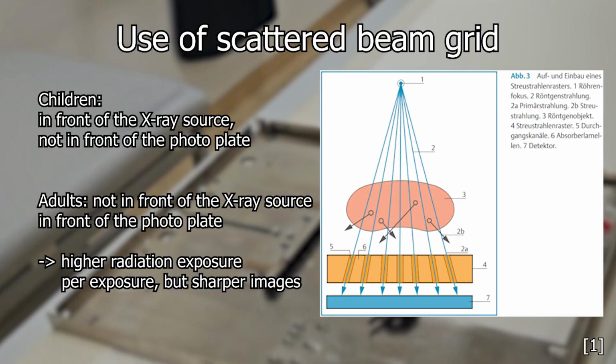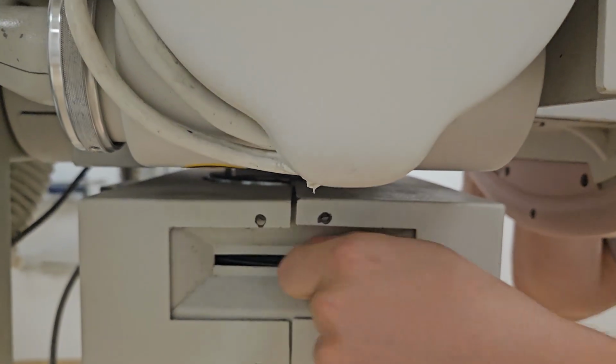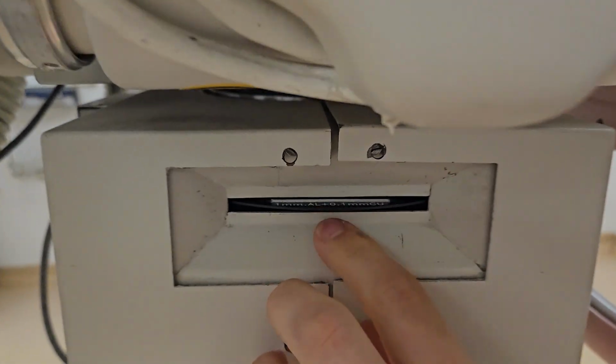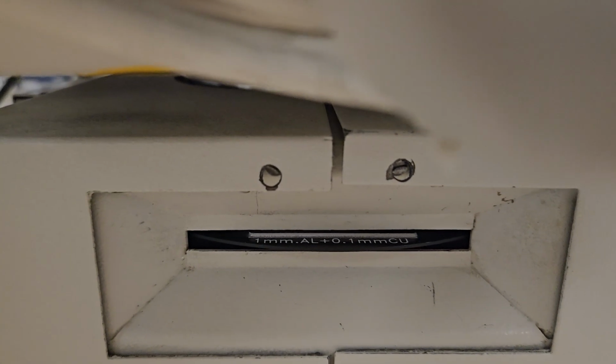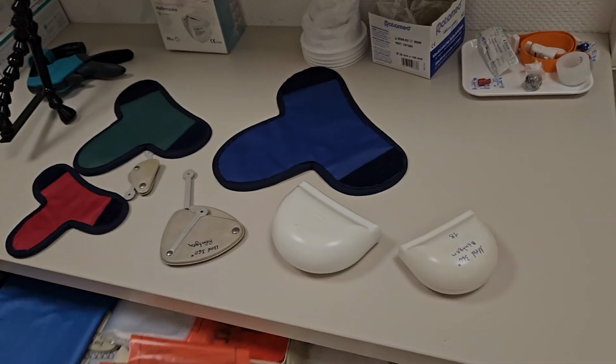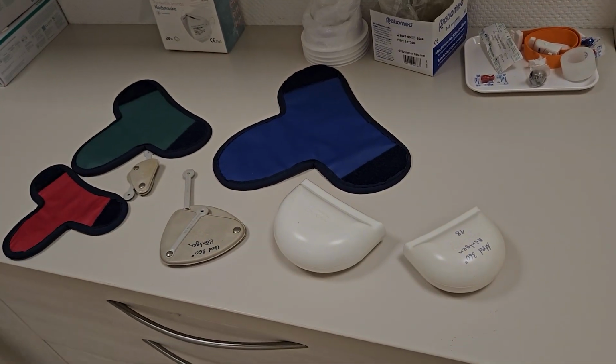This is something that can be justified because you will have to take fewer pictures. But again, that is something that you cannot justify with children. So for children, turn in the plate in front of the hand and take it out behind the hand. Is there anything else that can be done to reduce the radiation dose?